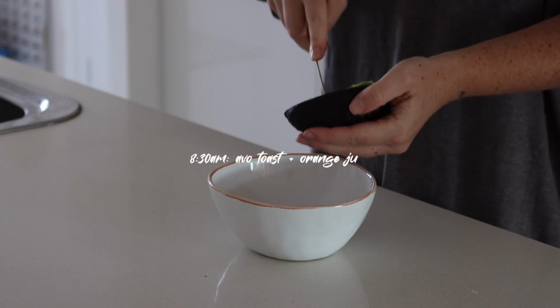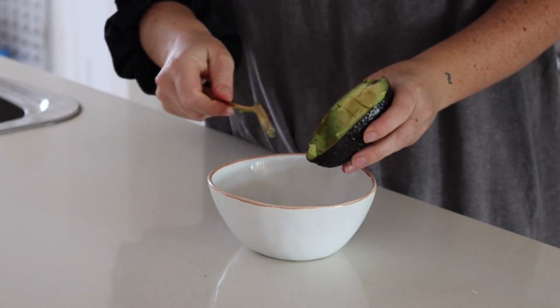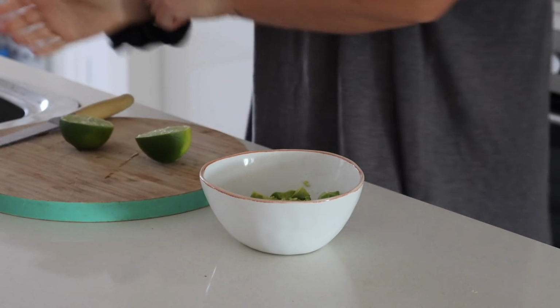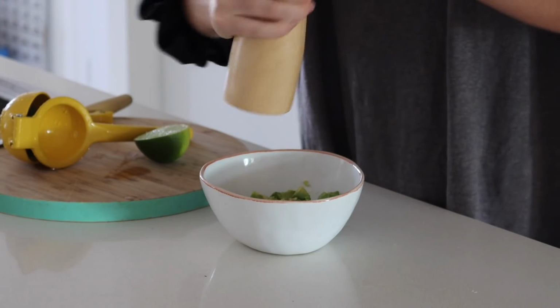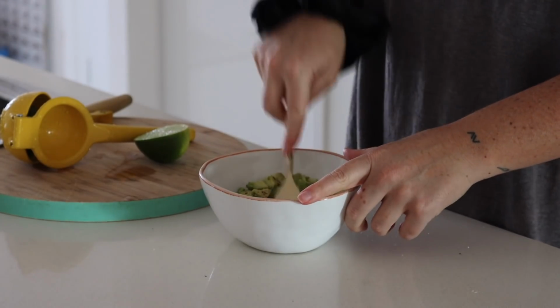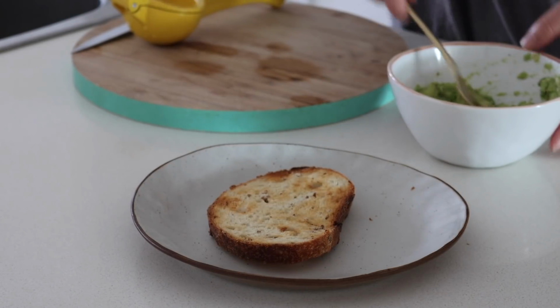Okay, then when it comes to Friday morning, I started my day with nothing else other than an avocado. Into this avocado that I put into the bowl, I also added in some lime juice, and then I also added in some salt and some pepper. Okay, then I mashed this all together until it was nice and well mashed.